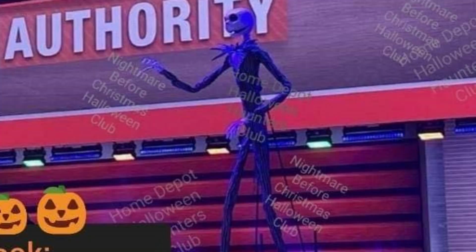Now, I'm going to say right now, this 13-foot Jack animatronic is probably my favorite prop out of the entire Home Depot lineup that we have seen so far with all the leaks over the past couple weeks. I think this is a fantastic animatronic with so much to offer and is definitely going to be a great seller going into the Halloween 2023 season. So let's talk about him.